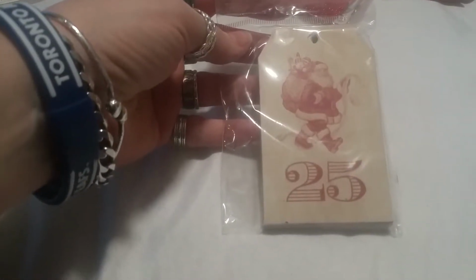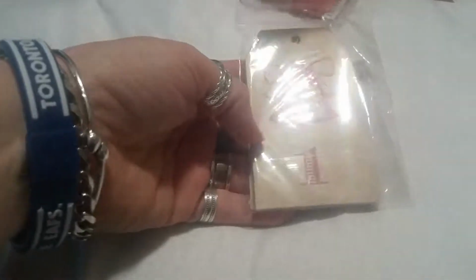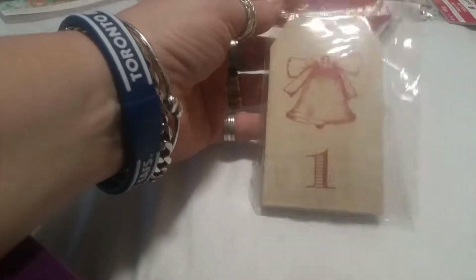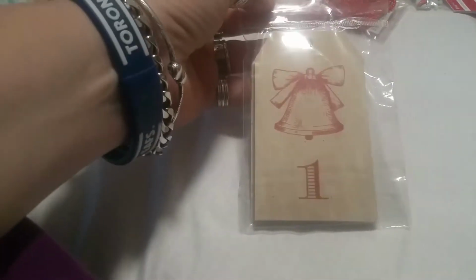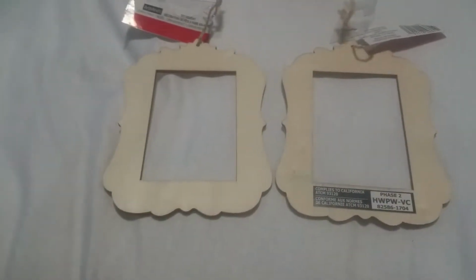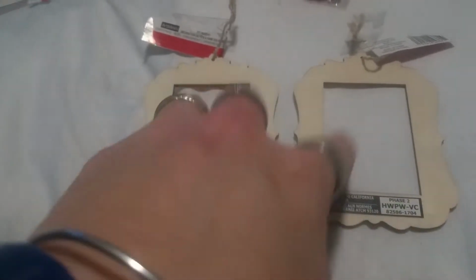Got the Recollections Christmas tags, the countdown, 25 up until number 1, which is good, and you get the twine too, somewhere in there, it's probably in between. So 25 tags, these are good for your countdowns also. And then we got 2 of these frames, wooden frames, that you could decorate yourself and do whatever you want on them. 70% off of that, so I paid maybe 80 cents or something for it.